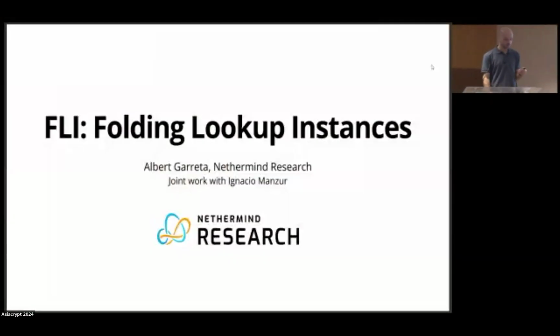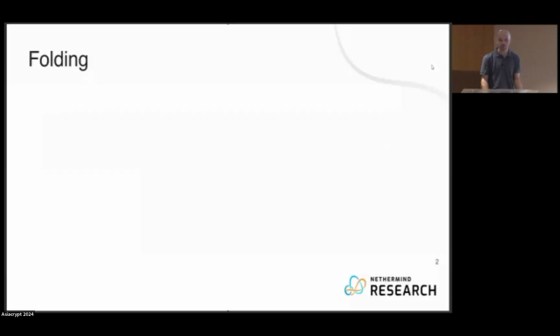Thanks for the introduction. It's a pleasure to be here and talk about our work on folding lookup instances. So let me recap what folding is, even though it has been recapped already, just to fix some notation.